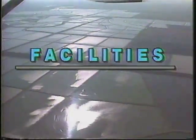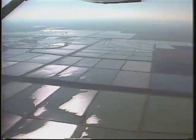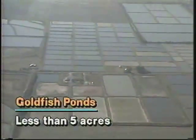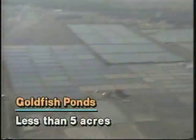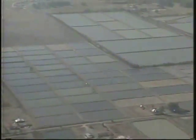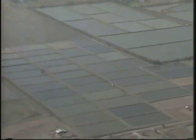The vast majority of baitfish are produced in earthen ponds. Ponds for rearing golden shiners and fathead minnows are usually 10 to 20 acres in size. Goldfish ponds are normally less than 5 acres in size. The objective in feeder goldfish production is to keep fish at a small and more valuable size. This is difficult to do in larger ponds.